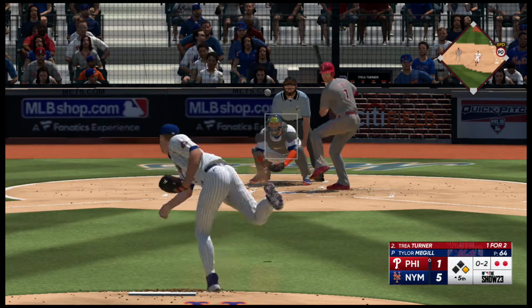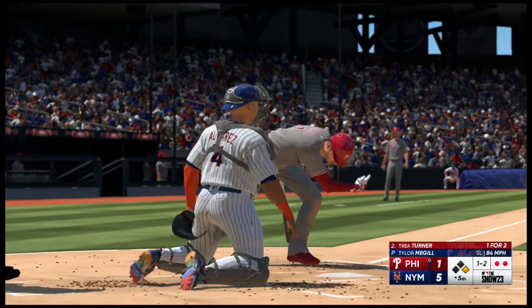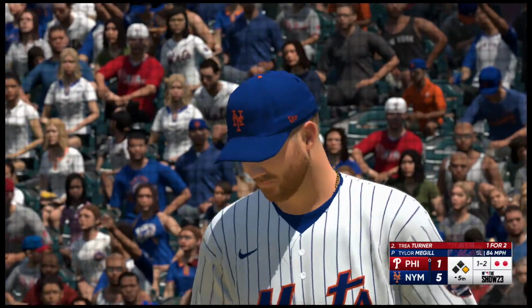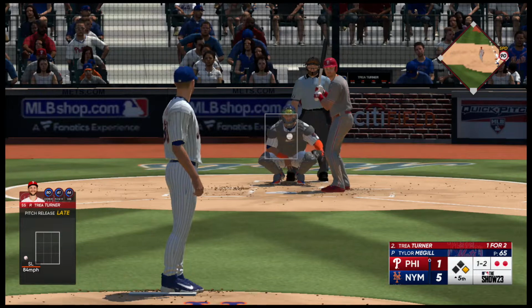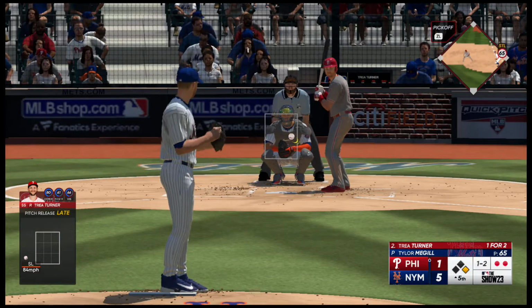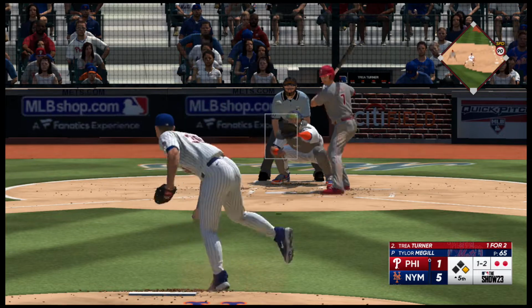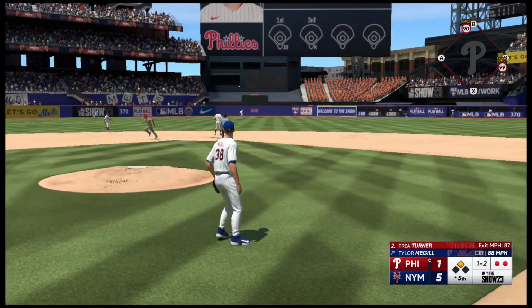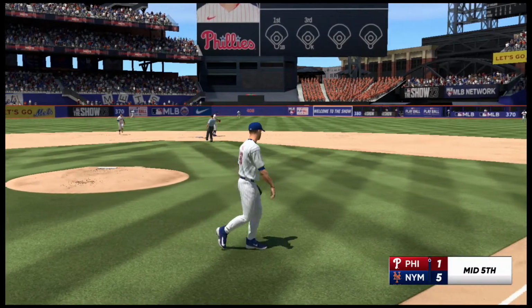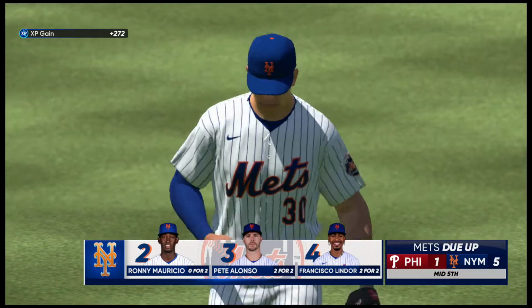Two outs. And now one and two. Righty to the plate. And that one lifted in the air center field. Turner is out. And the inning is over. One left for Philadelphia. They're down 5-1.